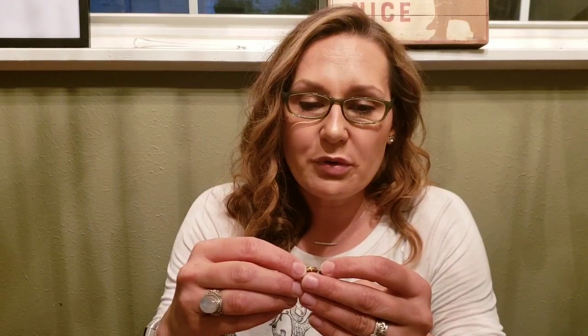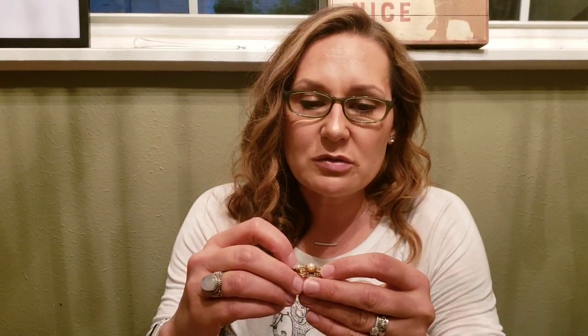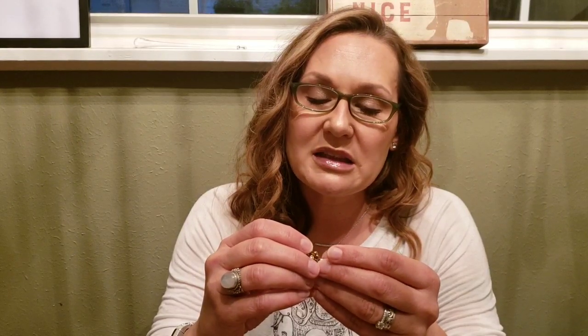Okay, now on to the things that I found that you guys would be interested in. Okay, I've got this, and I'm pretty sure that it is real pearls. And on the back, it says 12 karat gold, and then it says like ACS. I looked it up, and vintage stuff can be 12 karat gold without being gold plated. So I'm going to get this tested, but it's beautiful.